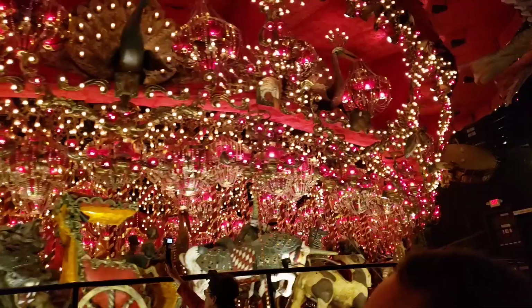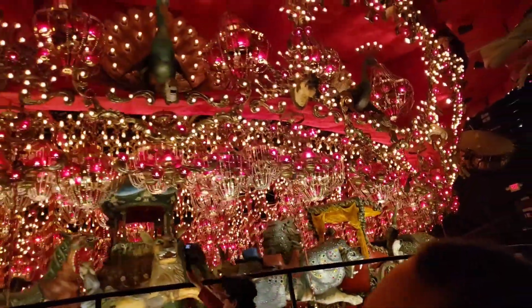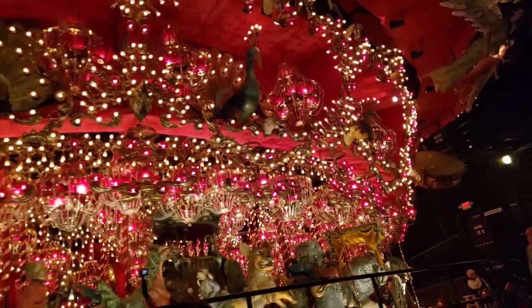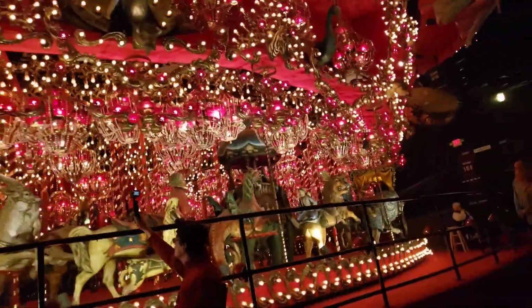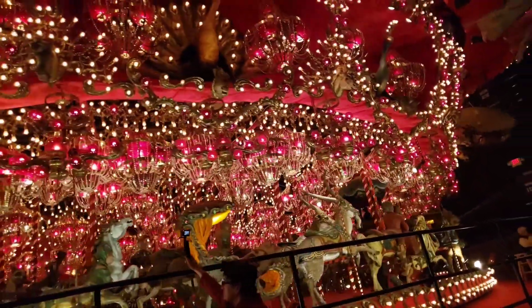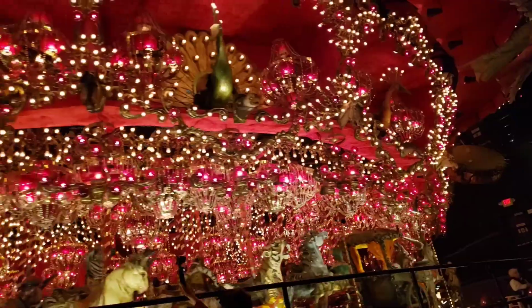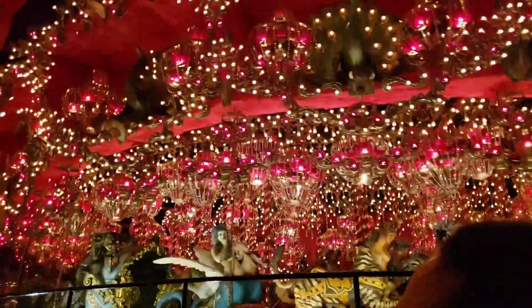I like the peacocks with little light feathers and stuff. And just FYI, all of those little light sockets are snapped edges and glued on. Yep. That's why they're all at funky angles, because they're... it's coming.